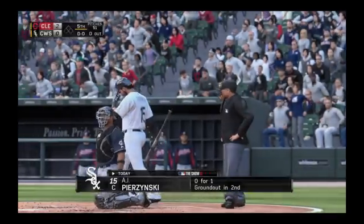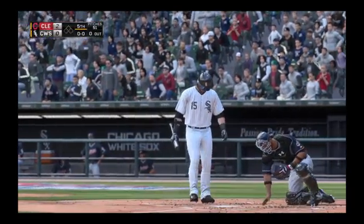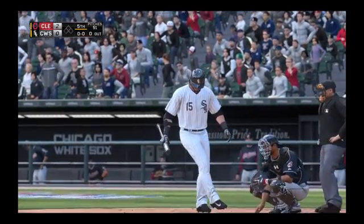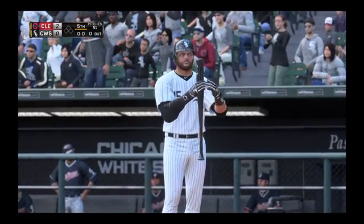A.J. Pierzynski will stand in to start things out in the home half of the fifth. And you get the sense, Steve, that this crowd's been pretty well taken out of the ballgame to this point. Yeah, they pretty much had to sit on their hands all afternoon. Not a lot to get excited about so far.